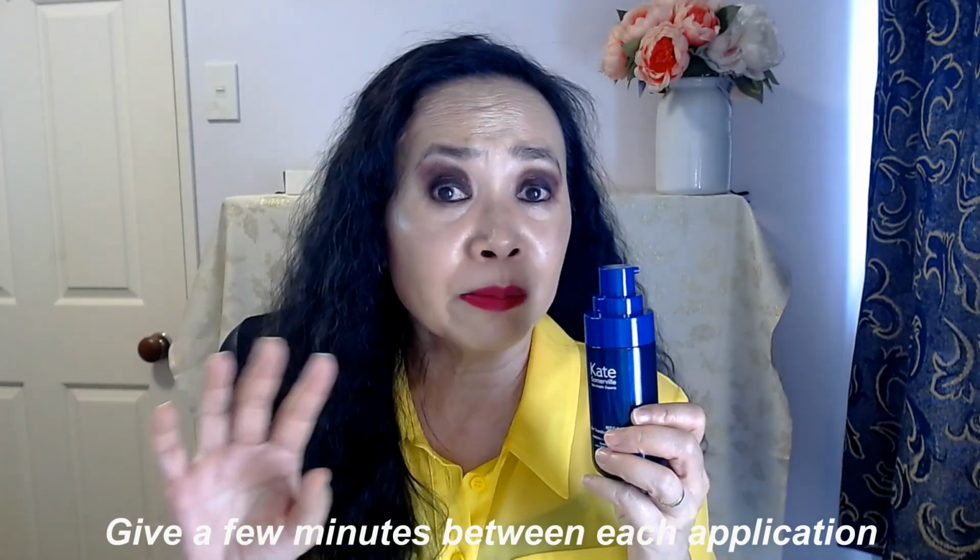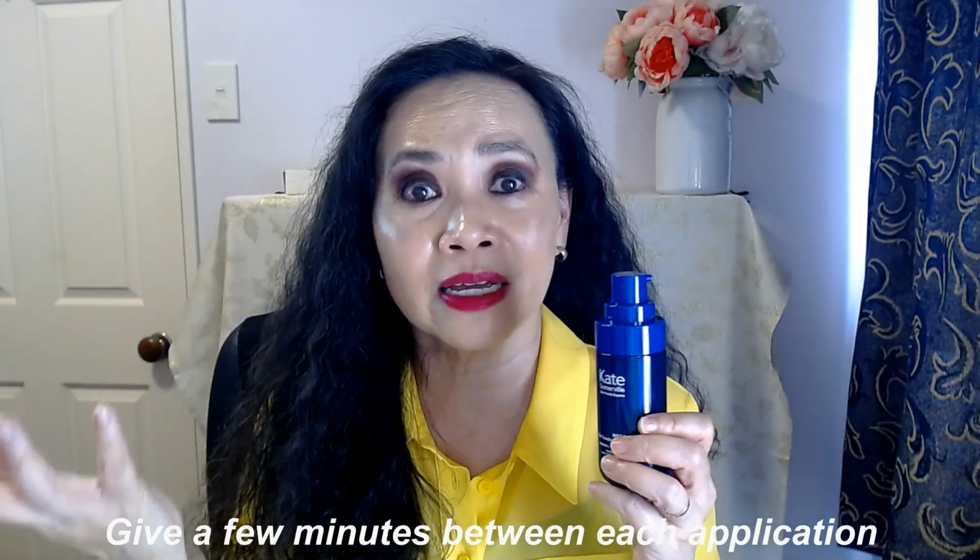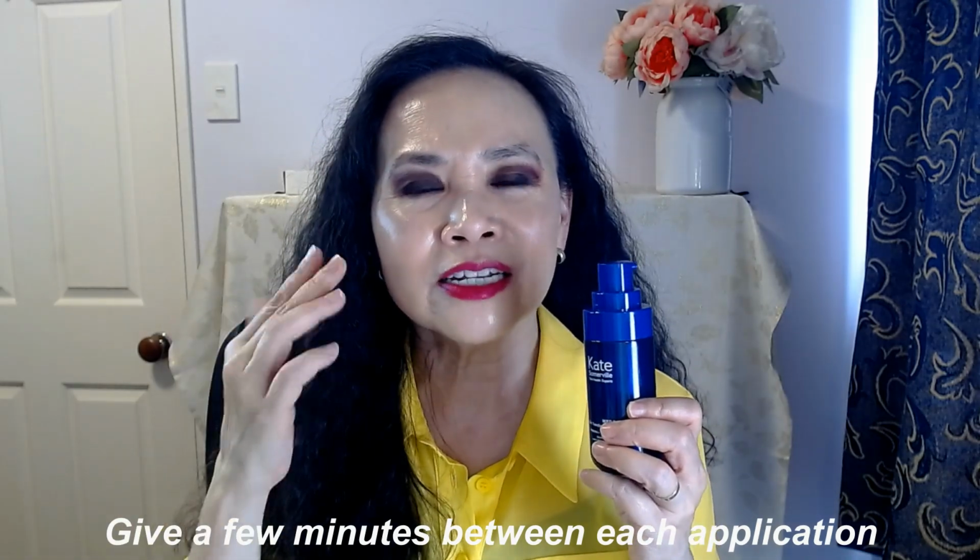What I try to do as well is to leave a couple of minutes before each application. Just let that initial wetness dry a little bit, settle onto your skin a little bit. It's just a trick that I do, and I find that it allows the initial serum to be fully absorbed into your skin and start doing all the anti-aging work before I put the moisturizer on top.